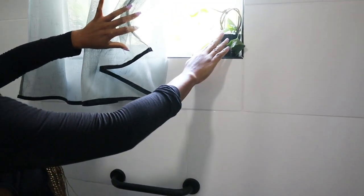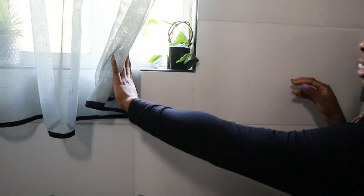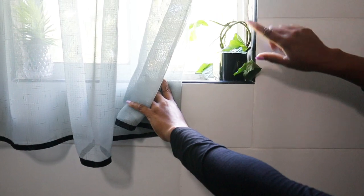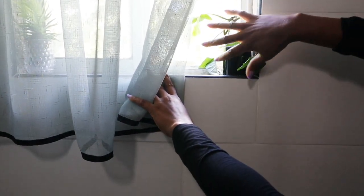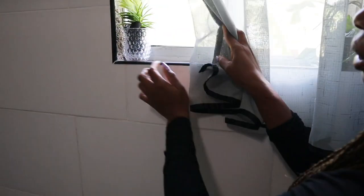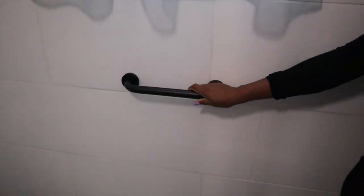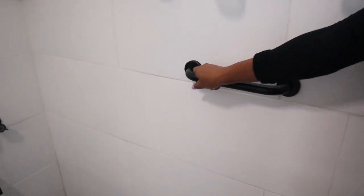I also added some more greenery over here. So this is real flowers. I placed it at the window so it can get some sunlight. I love green flowers. And I placed it in a black cup. Yes, and I also added another one over here also. Yes, the greenery, it really pops the decor.